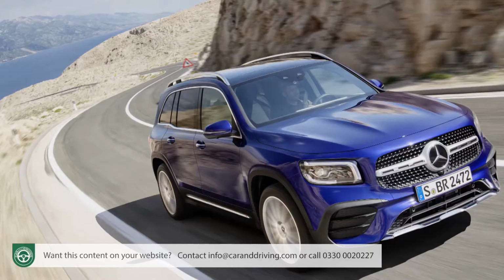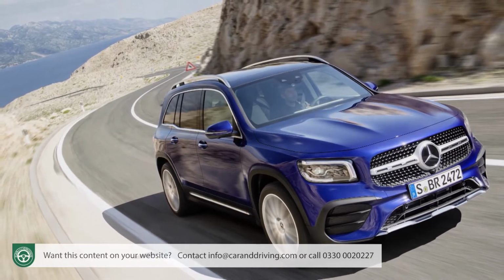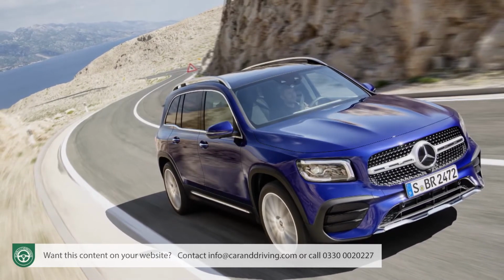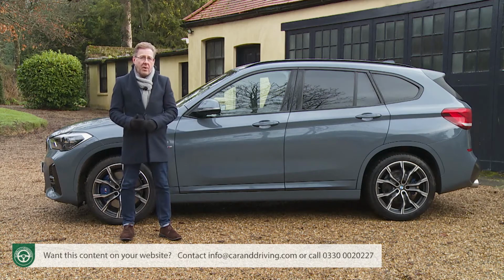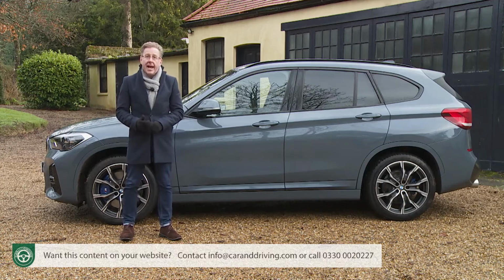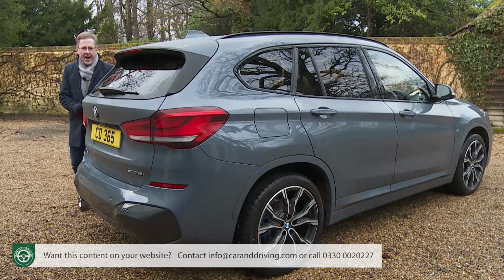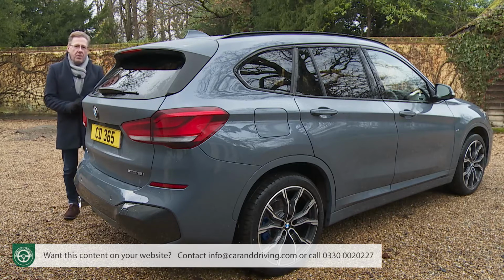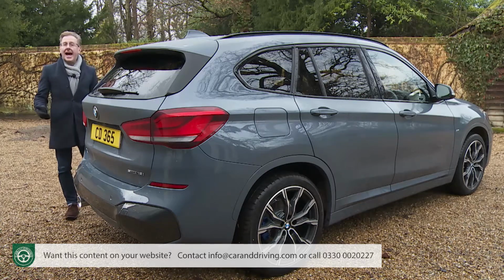For reference, the only 5-seat GLB on offer comes only in top-spec 220D form for around £42,000, around £5,000 more than an equivalent top-spec X1 xDrive 20D. Those are all your really direct alternatives to an X1, but if you want to widen your search amongst mid-sized SUVs in this price bracket, you absolutely can.